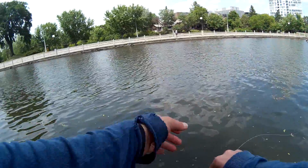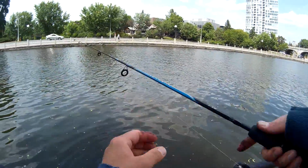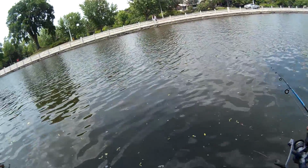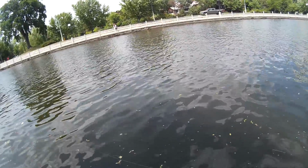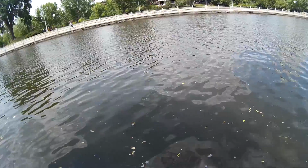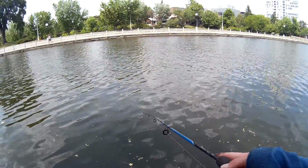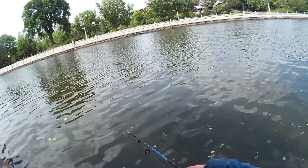On these hot days when the bass fishing's a little slow, panfishing is the way to go. What I might do is, once I run out of worms, and that's definitely going to happen at this rate, I'll switch over to some lures and see if we can't get some of the bigger panfish. They're definitely following my swivel that I have on here, so we may be able to get some panfish on the spinner, I think, maybe.